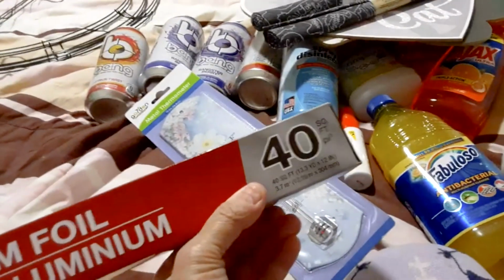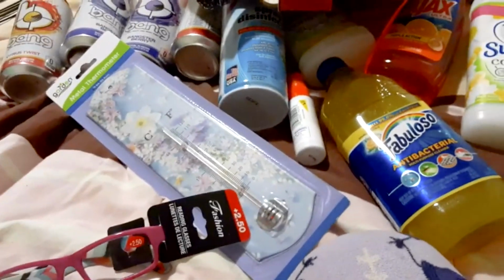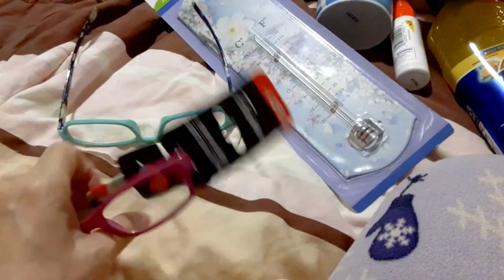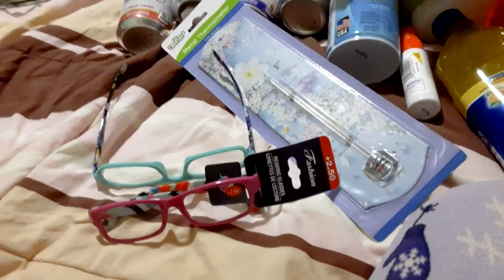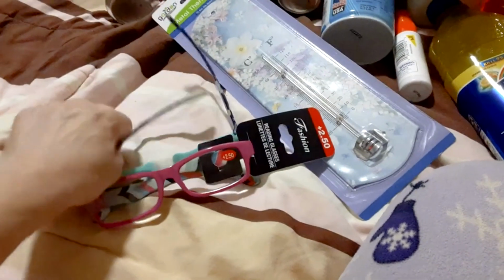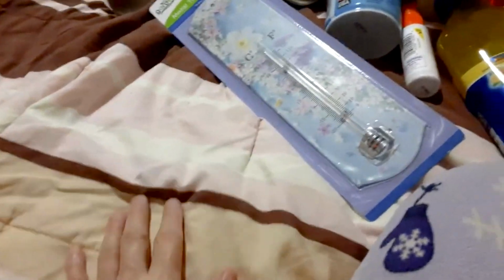Got some aluminum foil, 40 square feet. And then I got two pair of glasses that I need. I always get Dollar Tree glasses, $1.25. And they work just as good as the ones you pay $5 to $10 for. So I got me some glasses to have on hand.